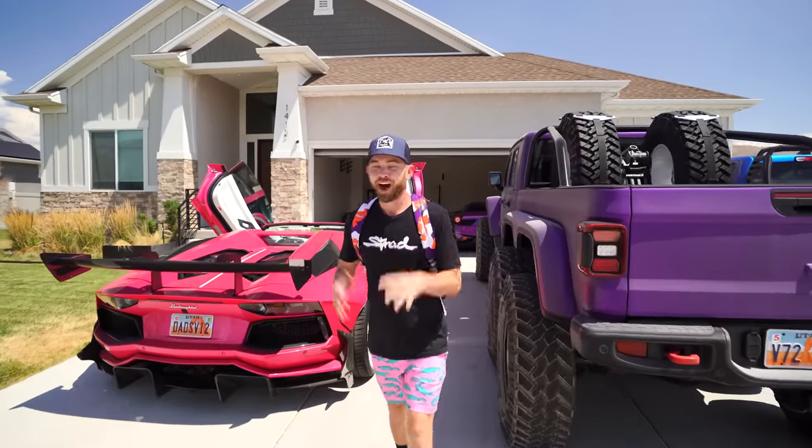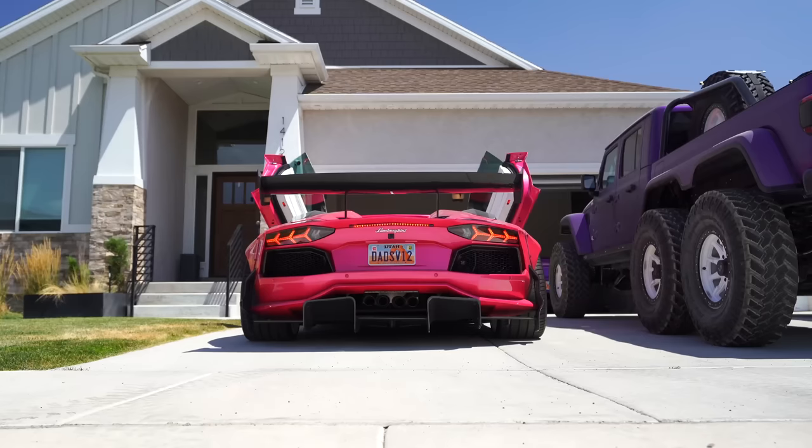Today is the day we are finally taking delivery of the brand new Hummer EV. We're talking 1,000 horsepower, 0 to 60 in 3 seconds. Growing up, the Hummer H1 was my favorite truck in the entire world. I've always dreamed of owning a Hummer. And today, boys, we are taking delivery right now.